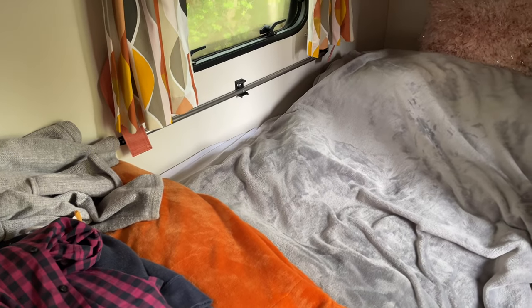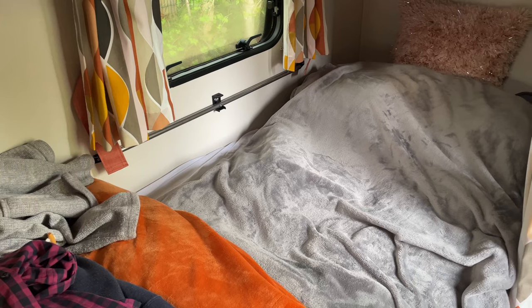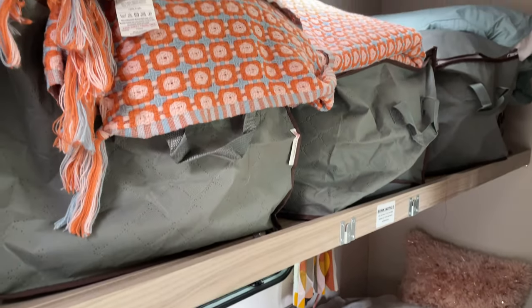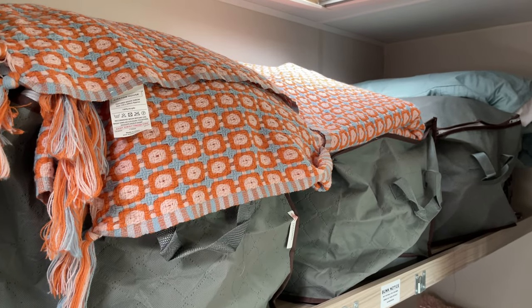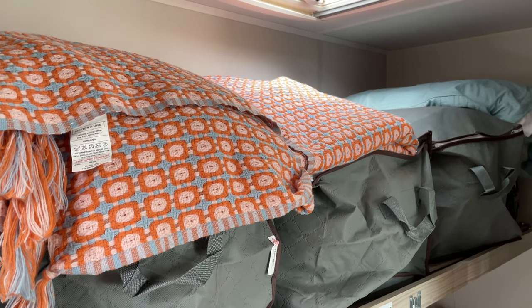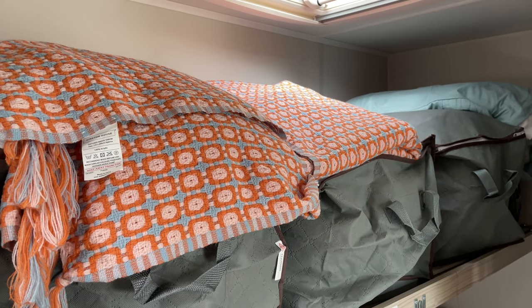What we tend to do is leave the bottom bunk where Esther sleeps pretty much made up. And then we pack all of the bedding we have, because there's quite a lot of it, and you have limited space in the 304. We pack it into these bags and store it on the top bunk, which you need to sort of tidy up a little bit.